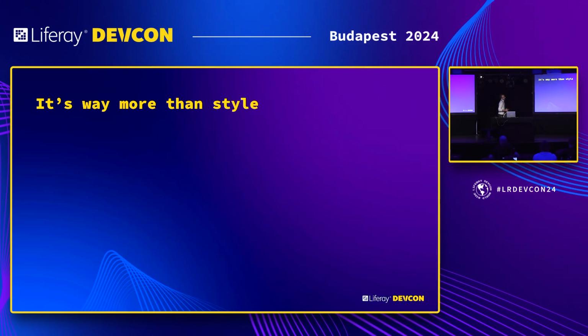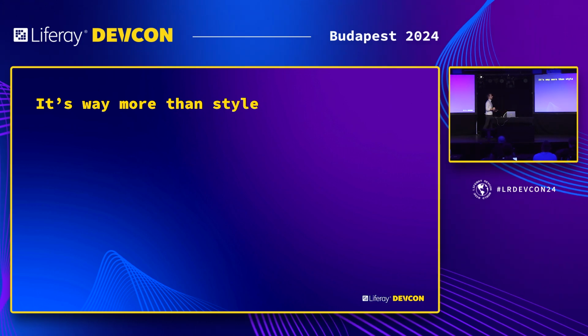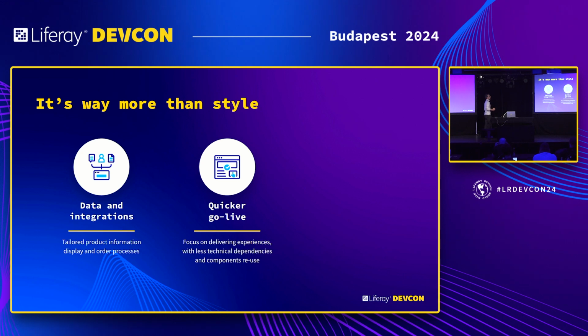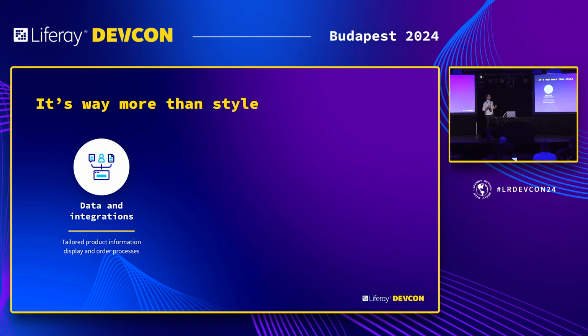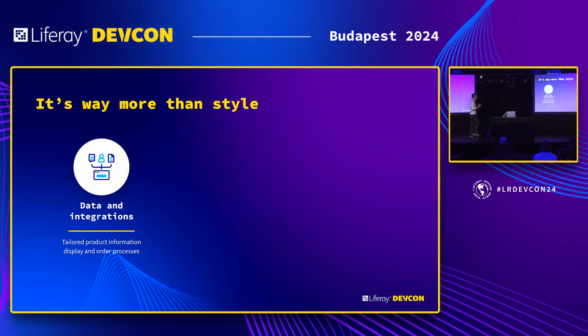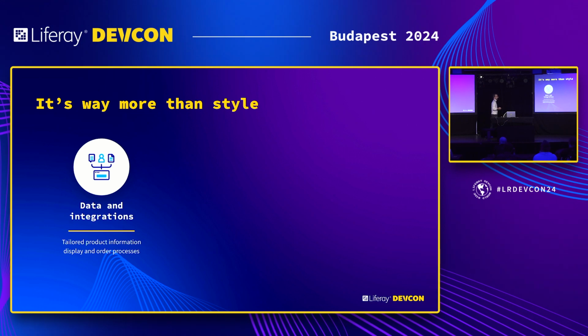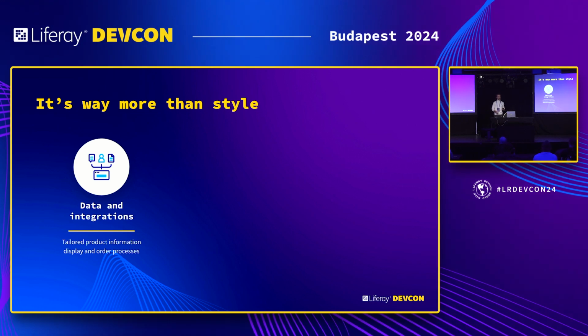To achieve all of this, Liferay Commerce now addresses the problem from multiple key points. We are, of course, providing more tailored product information to be able to display it to the customer, and also to have a more fine-grained control of order processing. So data and integration play the initial biggest part.